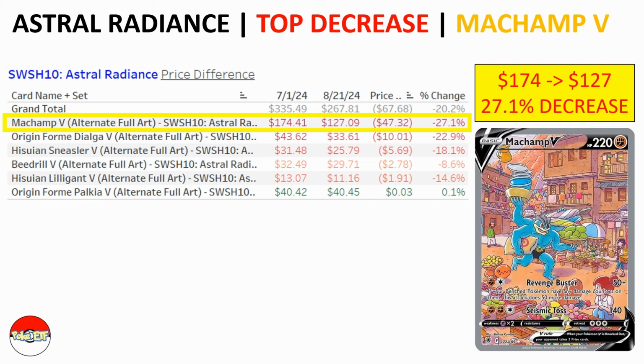Again, I love this card. It's one of the best alternate art in my opinion, but I cannot fathom to spend $174 on this card. I spent around $80, $90 acquiring this card, and I'm happy that I sold some of my duplicates. And so very happy I got the principal back. And so my cost basis for my first Machamp V is around $30. It's like literally free.